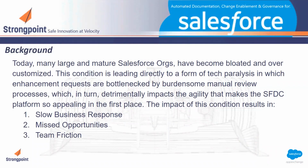And a lot of organizations, especially mature organizations, they've become bloated with over-customization. And this whole idea of different consultants coming in, different regimes managing an instance or an org or a product without doing a lot of good solid documentation leads to a form of tech paralysis or a technical debt where new changes can't be made because nobody's really aware of the impact that they'll have on any other customizations or changes that have been made. And this is frustrating because it slows the business response and it leads to missed opportunities, and it actually drives a lot of friction between the dev team or the tech team and the business itself.